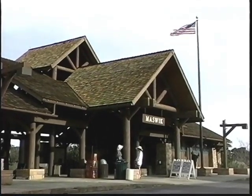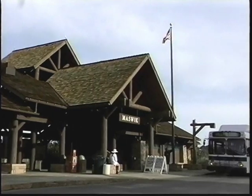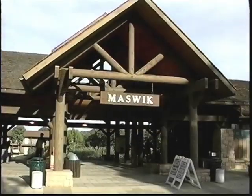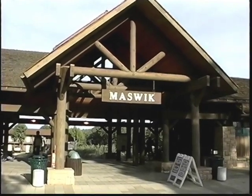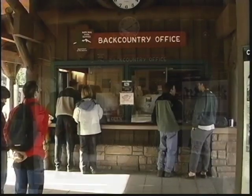But before every hike, it's a good idea to check trail conditions and review your plans with the experts at the backcountry office before going in. You can call them in the afternoon between 1 and 5 or visit them in person between 8 a.m. and 5 p.m.